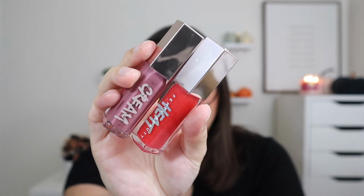And then of course I love Fenty Glow, the original gloss balm. That is my favorite. I love that lip gloss. It's in my purse currently, which is why I don't have it, because I just have the mini. I keep it with me at all times because it's just so good.